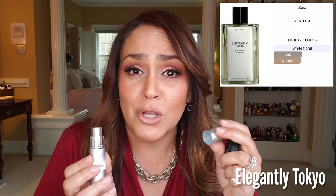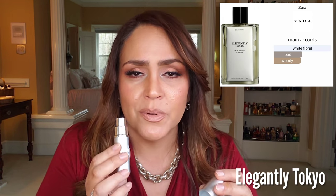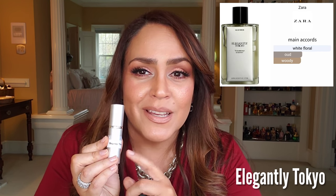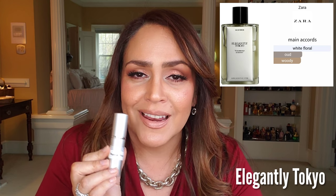One that I really fell in love with from the decants that she sent, and she was generous enough to send me a big one, is Elegantly Tokyo from Zara, I think it's called the Vibrant Cities Collection. Ooh, so pretty, so light, so fresh. It's like a combination between a fresh floral blossom and a little bit of fresh laundry smell, plus a rice note. I don't know if any of that is in there, but that's what I get out of it. And I love it. I think it's so pretty. So I'm going to enjoy playing with this spring and maybe getting a full bottle.